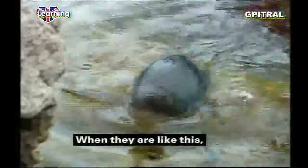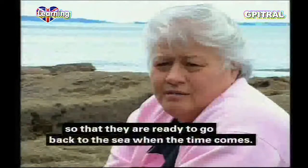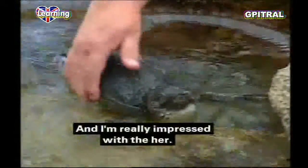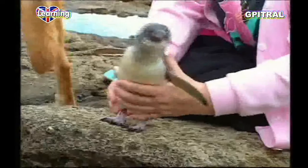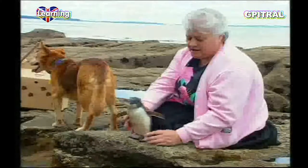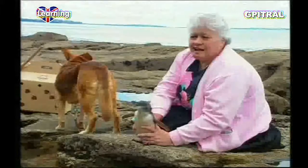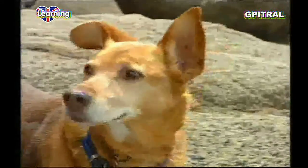When they're like she is, we try to get them to do things that strengthen their bodies so that they are ready to go back to sea when the time comes. And I'm really impressed with the difference even since Saturday. I need to put some weight on there. Oh, are you getting there? She had not been able to put weight on the left leg, and she's actually getting there. I treated her Saturday, and the improvement just since then is quite noticeable.